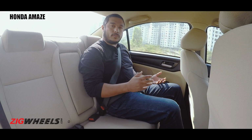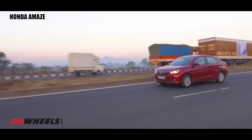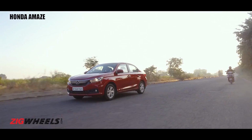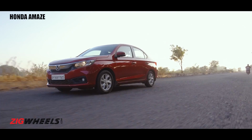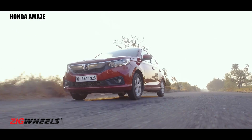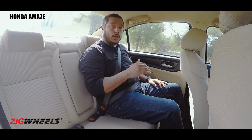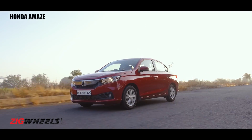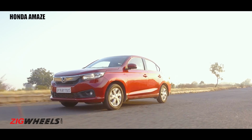The Amaze is the softest sprung car in the test, and in town and over the smaller stuff, it remains nice and composed. But at higher speeds and over larger bumps like potholes and maybe big speed breakers, it does tend to get a little unsettled and it takes some time to settle back down. And also if you're on the highway and you are fully loaded, you can expect some bounciness to creep into the ride as it takes time to settle down after you've hit a bump.